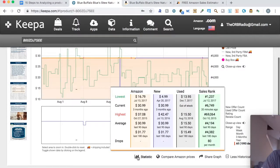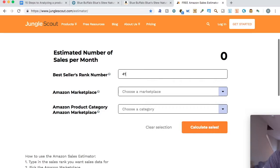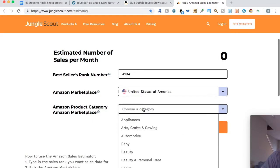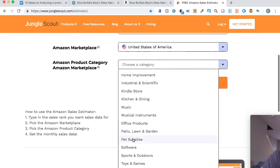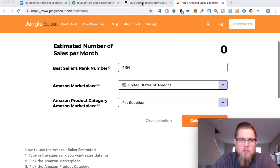4,194 on the far right of the sales rank chart. So we're going to type that in, 4,194, and then we're going to choose the Amazon Marketplace, which is the United States, and then we're going to choose the category, which is going to be under pet supplies. I mean, I'm assuming that. You never assume. Actually, we should go look.